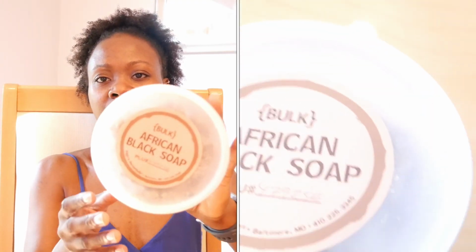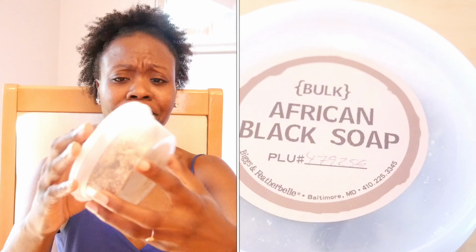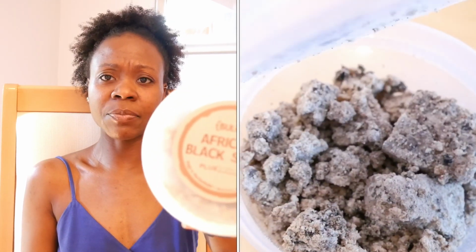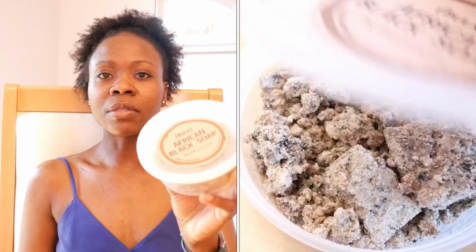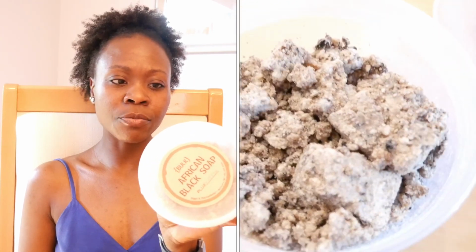The next item, I didn't even know that they sold at Whole Foods. I almost feel a bit guilty buying it from Whole Foods because there are so many authentic dealers that have their own independent stores or pop-ups all around the city, and I could have gotten it from them. But I did get a tub of African black soap, and I'll show you the texture of this, but African black soap is a combination of a whole lot of natural ingredients, herbs.